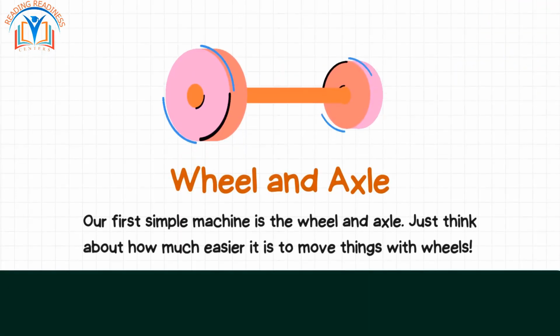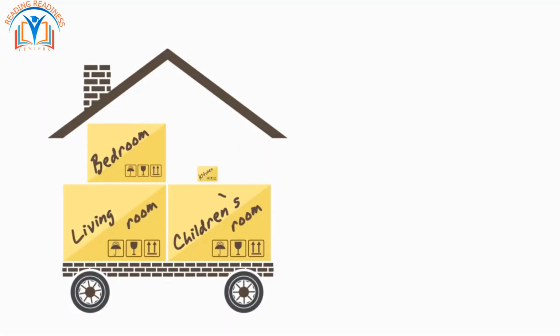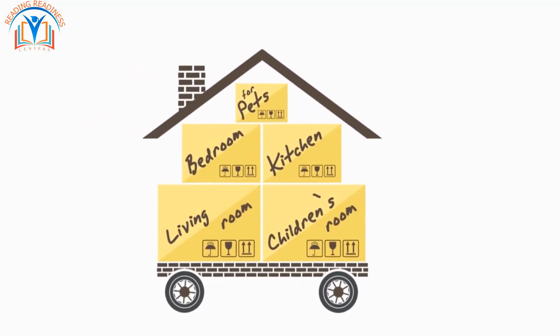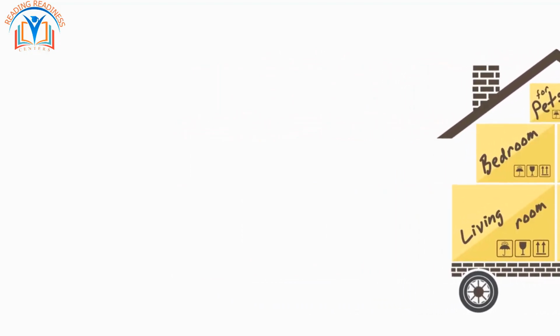Our first simple machine is the wheel and axle. Just think about how much easier it is to move things with wheels. The wheel and axle work together to change the direction of force and make moving objects a breeze.